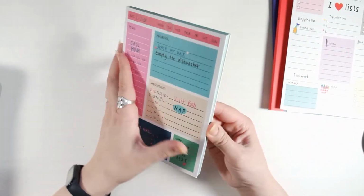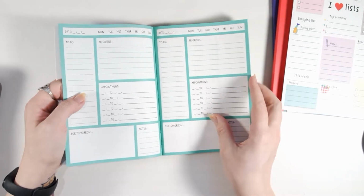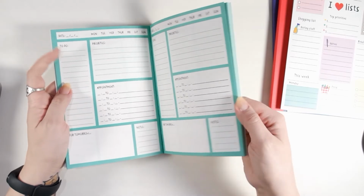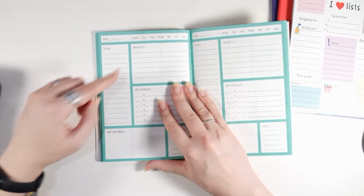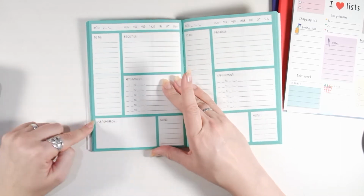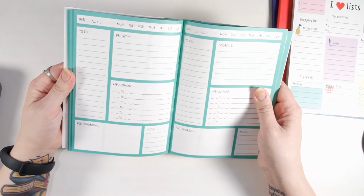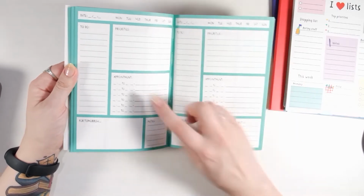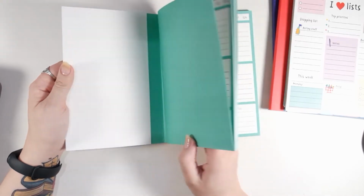Then we have a little planner book, I guess. So these are daily pages. Every page looks the same. And they have these squares for to-do, priorities, appointments for tomorrow, and notes. I haven't used this one, basically because I don't have that many appointments. I basically just have huge to-do lists.